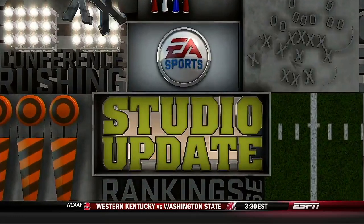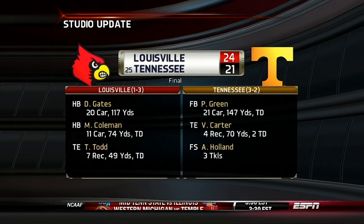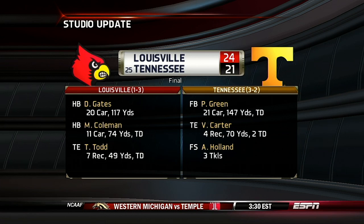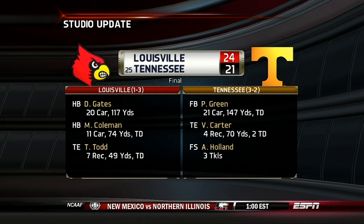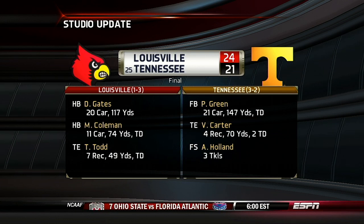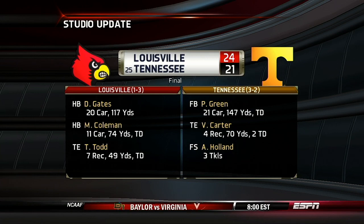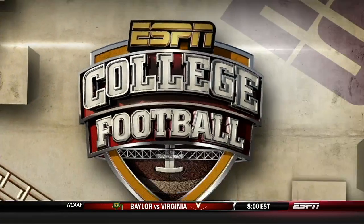Here's an update from the studio and Reese Davis. The Volunteers had the final spot in the poll at number 25. Unfortunately, that didn't last long. And for Tennessee, they've now dropped 3 in a row. And for Gates, he hit the 100-yard mark in this one. The Cardinals win it, 24-21.